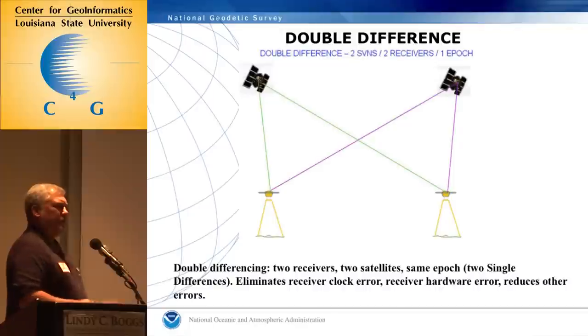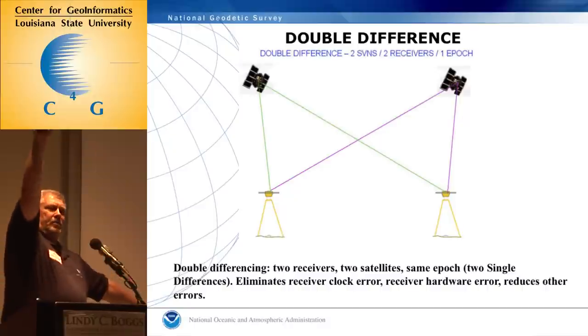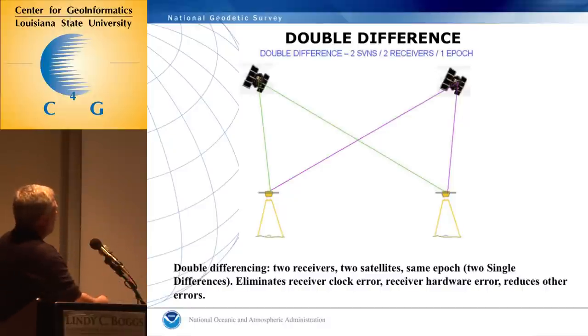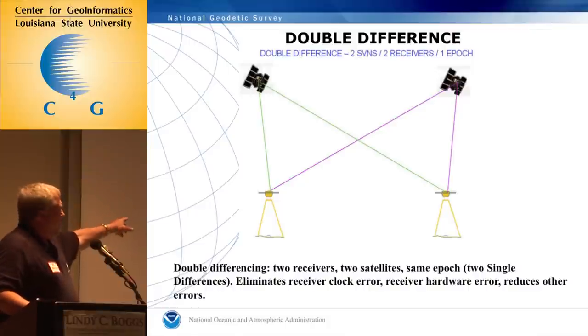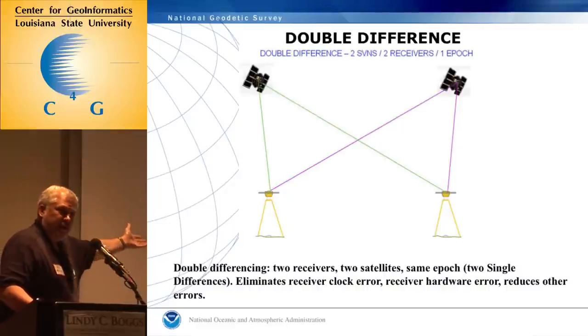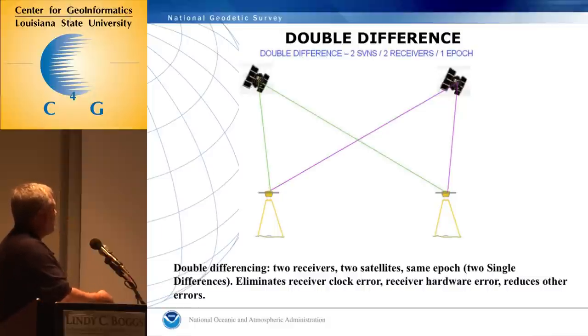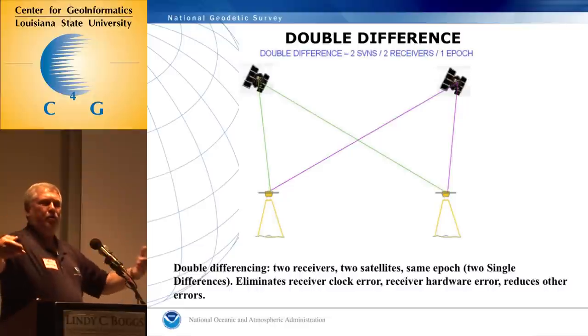So here's what differencing is. A single difference can be two satellites and one receiver, or two receivers and one satellite. Why do I say that? Consider this scenario where you have two receivers and one satellite. These green lines, the observables coming down from that satellite to each receiver, have common elements. They have errors from the satellite, and both have the same errors. So if you took this one and subtracted this one from it, you would eliminate those errors. They would just cancel out because they're common to both.